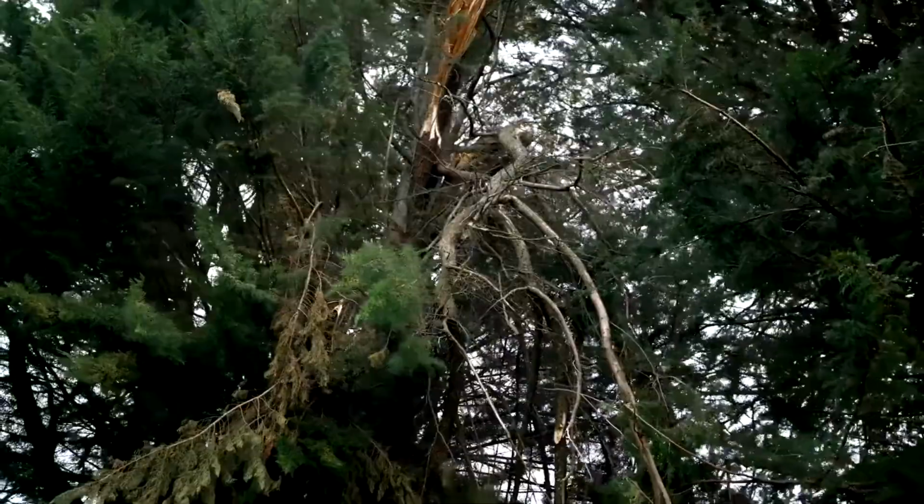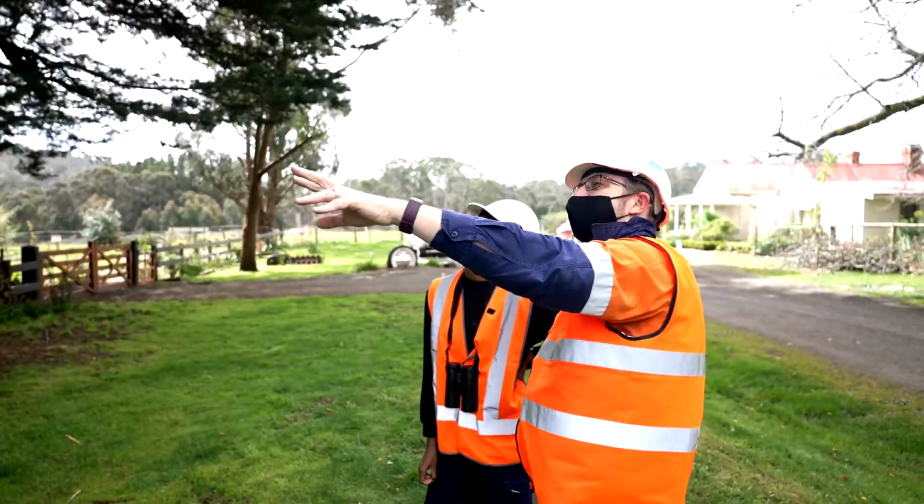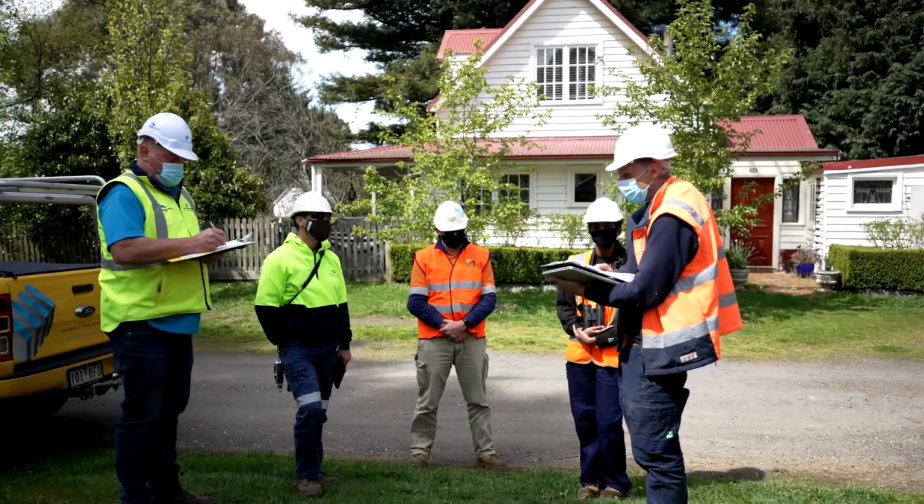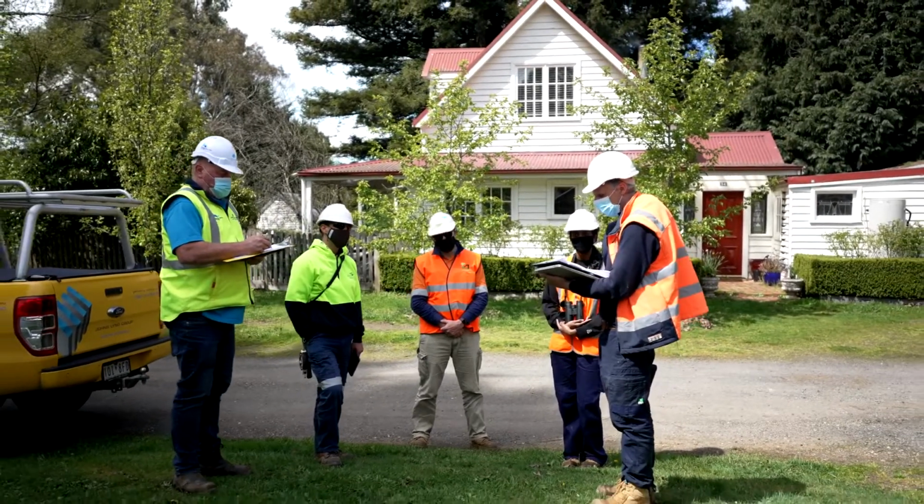This is a hazardous tree with that hanger there. Ideally, we're going to look for what habitat there might be. We are currently working with John's Lynn Group and Bushfire Recovery Victoria to undertake the storm and flood cleanup from the events of June earlier this year.